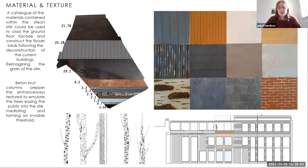As well as this, at the entrances to the site to form new thresholds, the hand sketch at the bottom was showing these textured béton brut columns so that they emulate the trees. So as people pass from the city into the site, they form a mediating space.